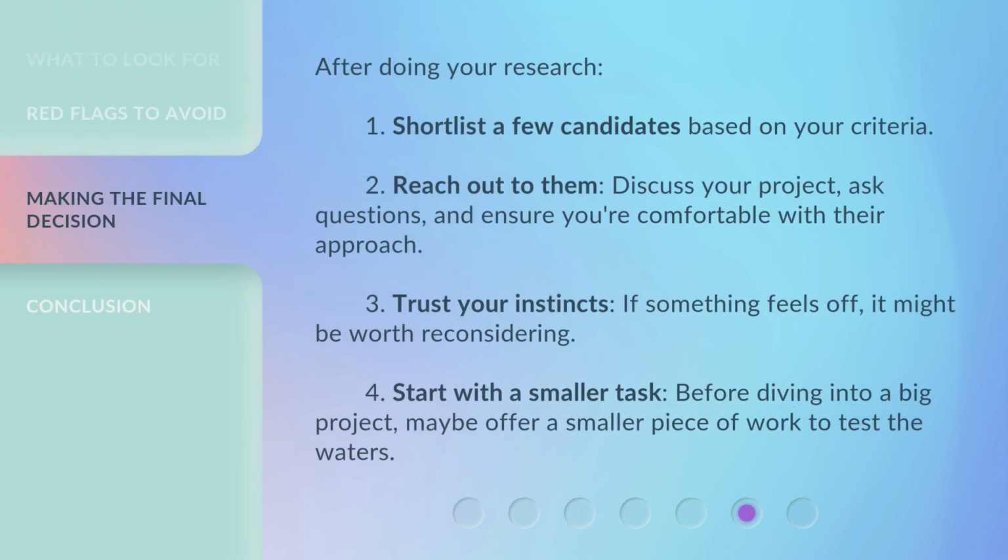After doing your research, 1. Shortlist a few candidates based on your criteria. 2. Reach out to them. Discuss your project, ask questions, and ensure you're comfortable with their approach. 3. Trust your instincts. If something feels off, it might be worth reconsidering. 4. Start with a smaller task. Before diving into a big project, maybe offer a smaller piece of work to test the waters.